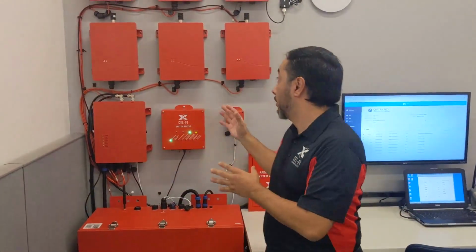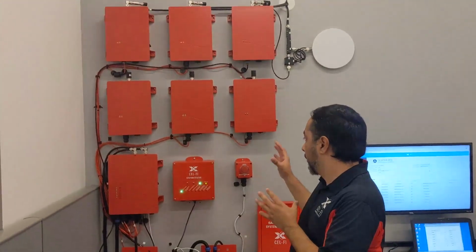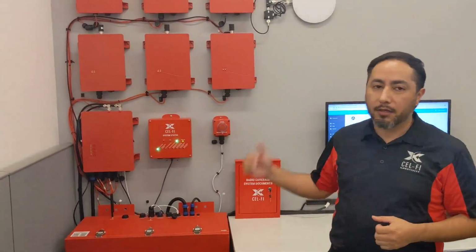We have everything integrated. We have the atmosphere panel, we have the remote units, we have a network unit, and obviously we have the MBBU as well, along with some other accessories like compass, and you can visit us here and play and work and troubleshoot and do whatever you want with equipment, just like you will do in real life.